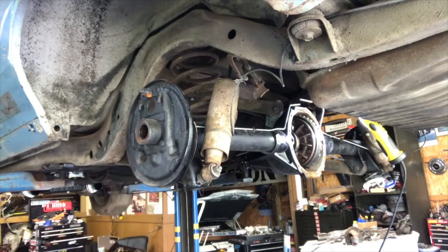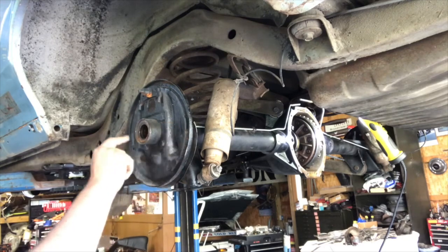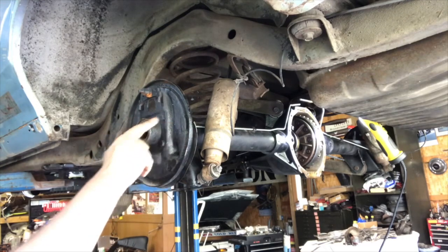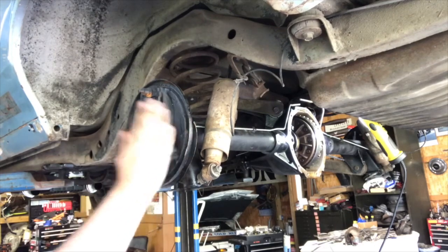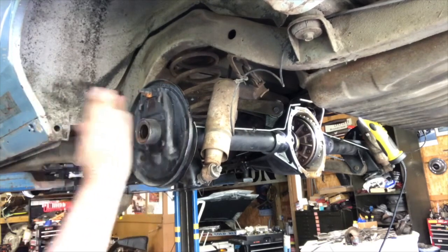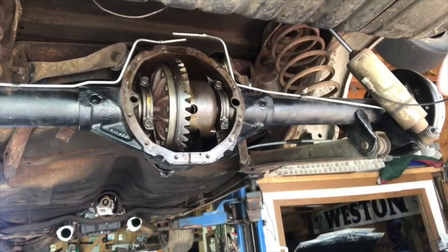Now you can see the backing plate here that we're going to take off. And we got 4 bolts. 1, 2, 3, 4. Now this backing plate's pitted and probably warped, and we'll show you a brand new one in a second.